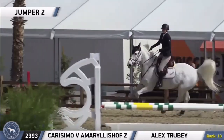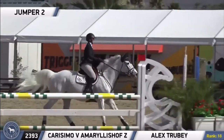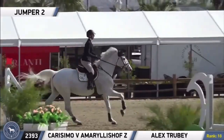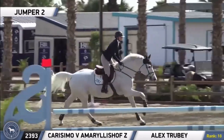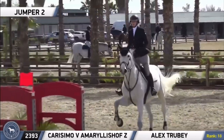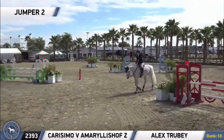I was glad I found a deeper distance there because I was not gonna make that inside turn if I didn't. I was a bit deep there. I wish I could have got him back a little bit better. And I think I should have galloped a little bit more to this last jump instead of holding him so much. But overall, he jumped really, really good. He's a super awesome boy. He's just large. He's 17 one hand, so he's a lot of horse for me to wrangle.